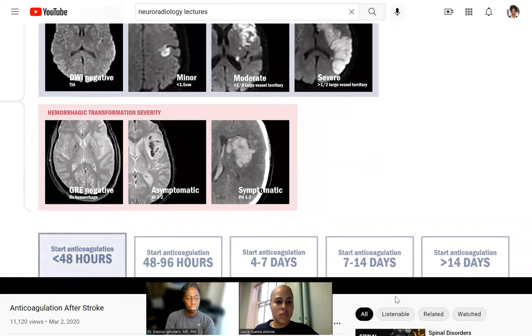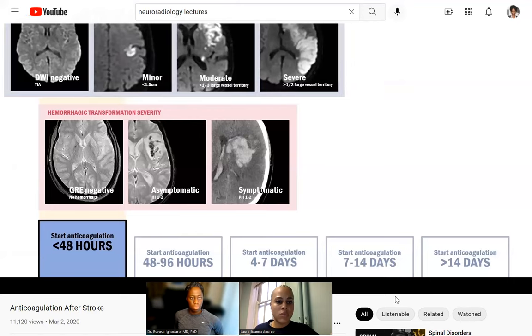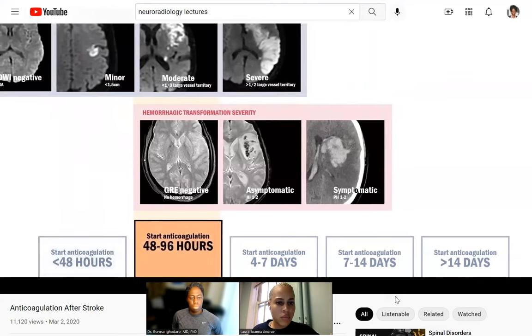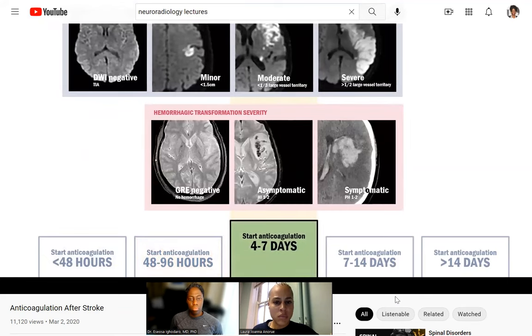They can be anticoagulated within the first 48 hours of symptom onset, right away. The recommendation stays about the same for minor strokes, remember, those less than 1.5 centimeters in diameter without hemorrhagic transformation. With moderate strokes affecting less than one-third of the territory of a major intracranial vessel, it is prudent to wait 48 to 96 hours, or 2 to 4 days. If a moderate stroke has even a small degree of hemorrhagic transformation, anticoagulation should be delayed until 4 to 7 days after stroke onset. Whether it's 4 or 7 will depend on patient stability and other clinical factors, like the need for placement in a stroke patient that's unable to swallow.